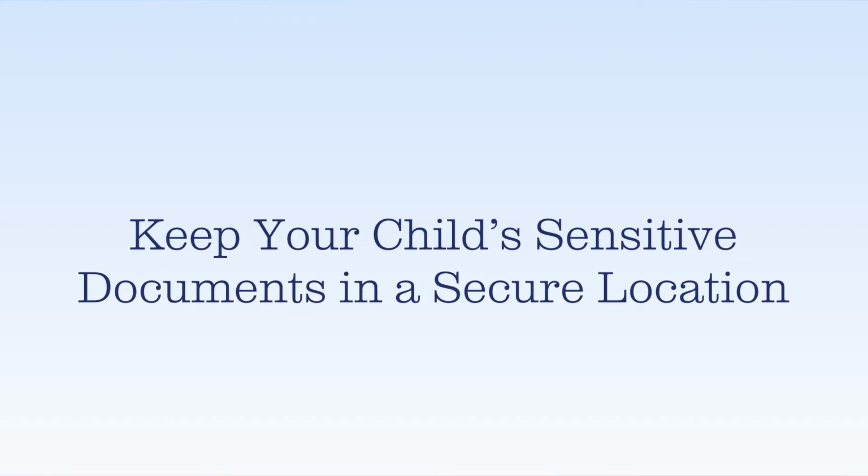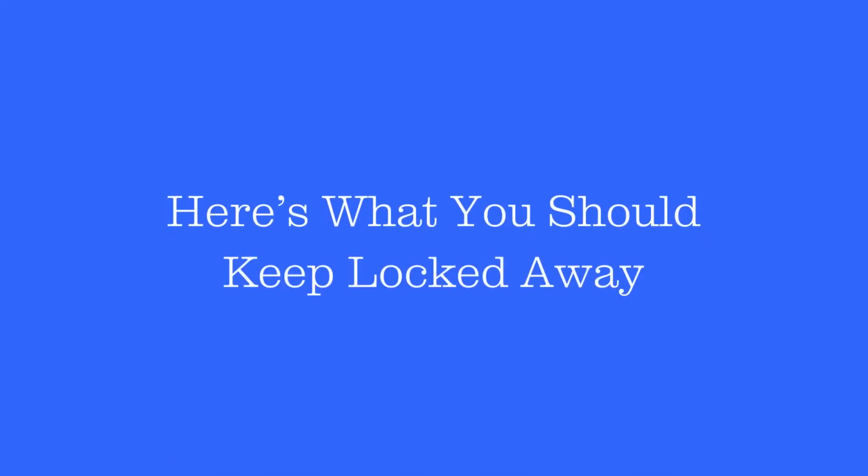Keep your child's sensitive documents in a secure location. The sad truth is that a majority of child identity theft is carried out by family members or other people that you know. Any document with your child's personal information should be kept in a secure place away from prying eyes, ideally in a locked and fireproof safe. So here's what you should keep locked away: your child's social security card and birth certificate, any medical records, and other documents with sensitive information.